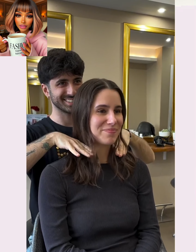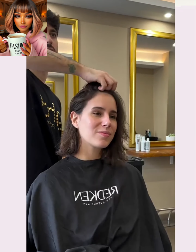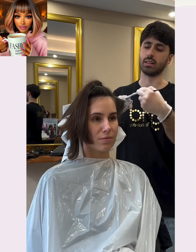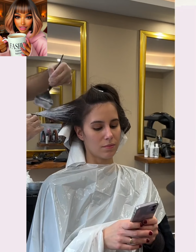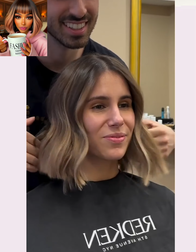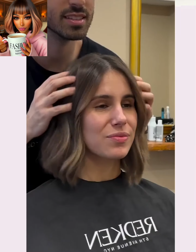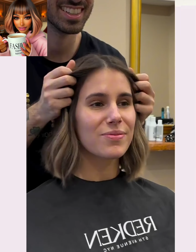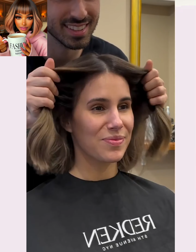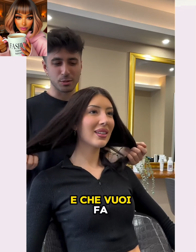So here we have someone with hair just below their shoulders. And she gets a bob haircut and some color. Oh, absolutely gorgeous, breathtaking makeover. I feel like this is another really chic style for the summer season.